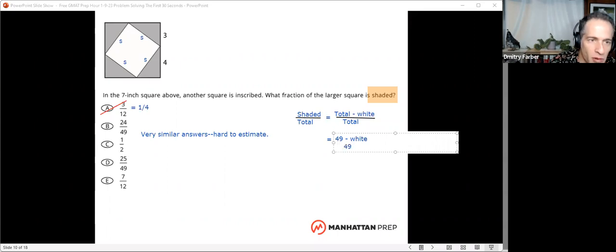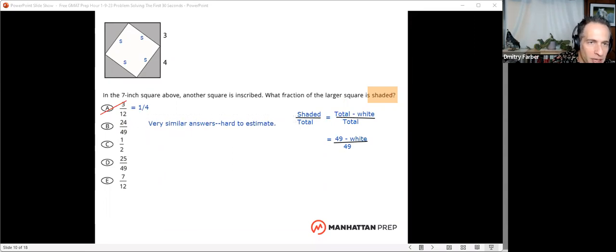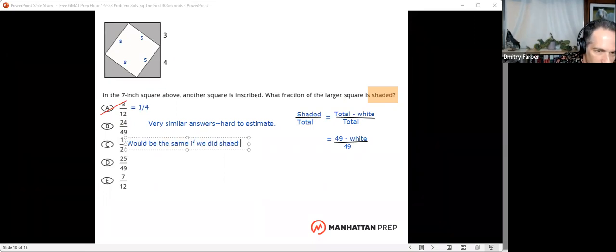Now, at this point, I might strongly suspect that the answer is B or D. And in fact, you can imagine the test writers going, haha, if the answer is B, some people are going to choose D because they're going to choose the wrong one, shaded versus unshaded. And vice versa, if the answer is D, some people are going to pick B. C is a less fun trap because if the shaded answer is a half, so is the unshaded answer. So if you mess up, you'll still get the right answer. That's usually not right. So I would be nervous about that for 2 reasons. I'd be nervous about the 1/2 because it's equal to the trap answer. It would be the same if we did shaded or unshaded.